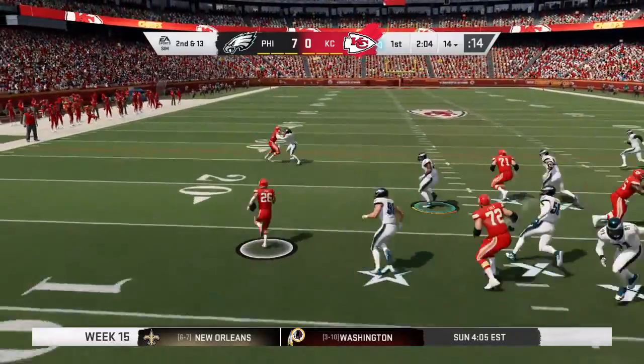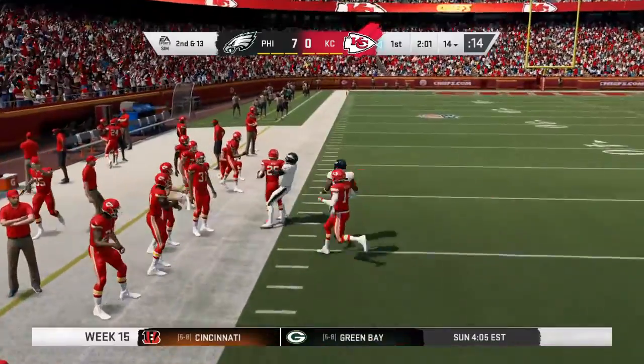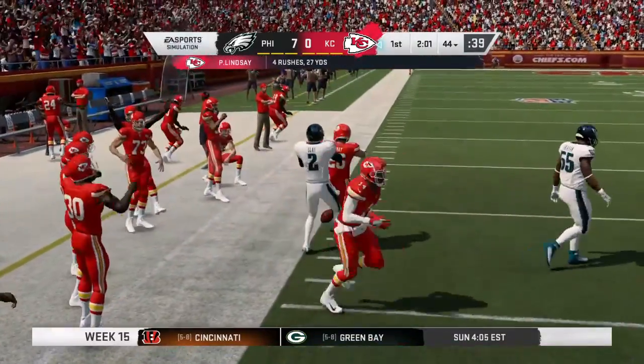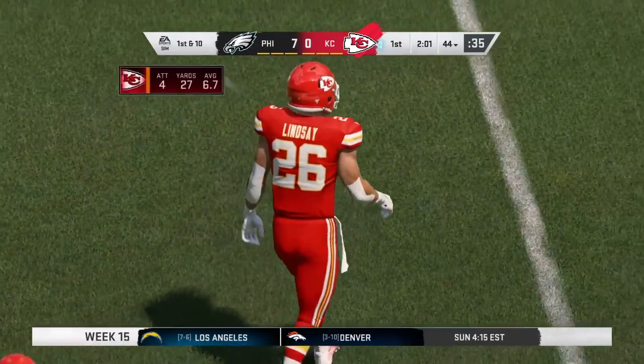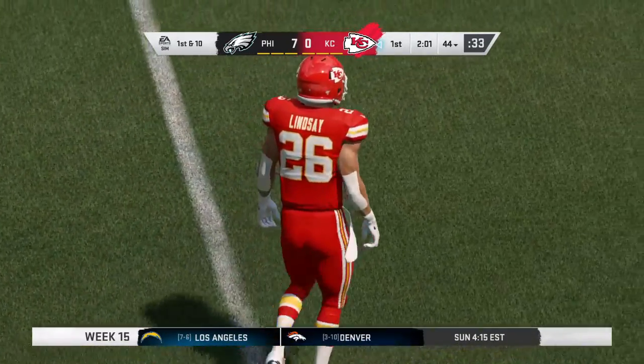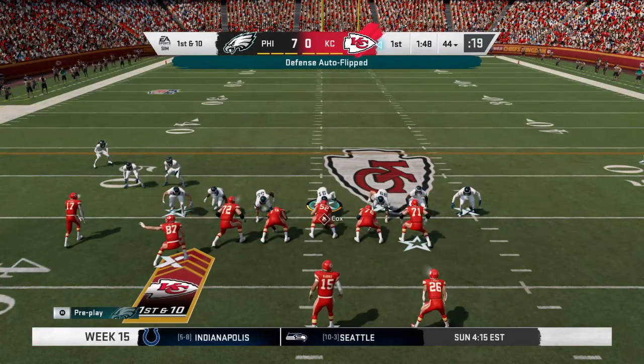On second down, it's Lindsey. And he goes out of bounds just shy of the 45. Let's go. That one covers 29 yards, first down. I think they like this drive a little bit better there, partner. Running game helping out, picking up some of the slack. Because remember the last drive, they went 3 and out.